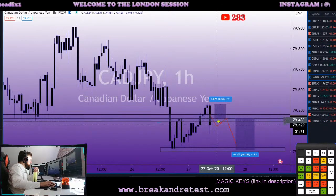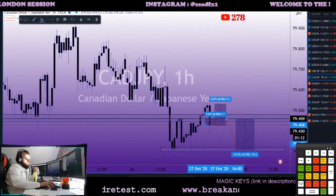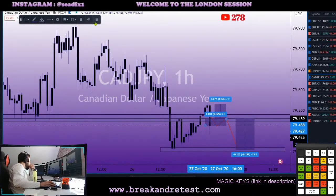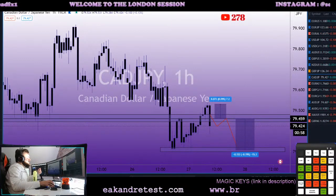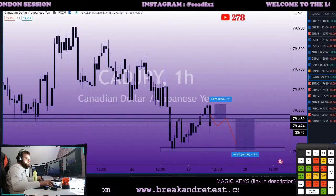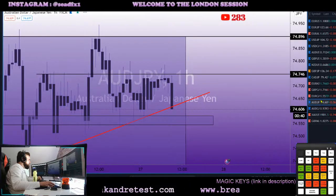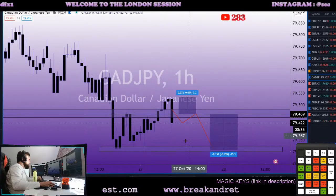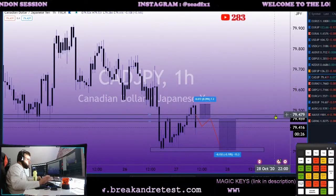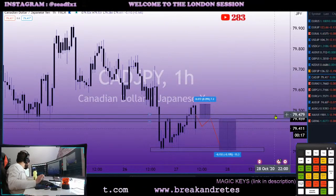Now it's getting back in the range, a good close below a retest, and some continuation, but we'll see how it's gonna close. I mean, it's a 3 pip breakout. We'll see what we can do here. Still, CAD JPY should be good. 1 minute left. Okay. Let's see. A minute left. Let's get ready.